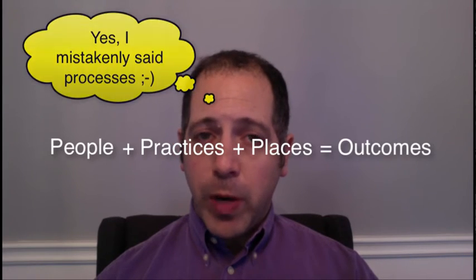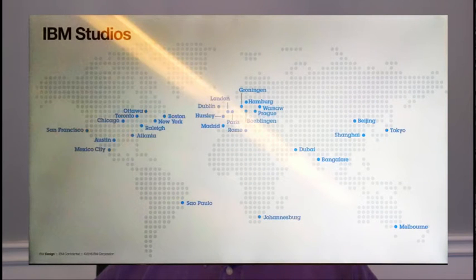and then the third part of the equation is places. So those places I mentioned earlier are the 29 design centers around the world. Currently 29, that number is growing. And again, I was at the headquarters of all of this in Austin.